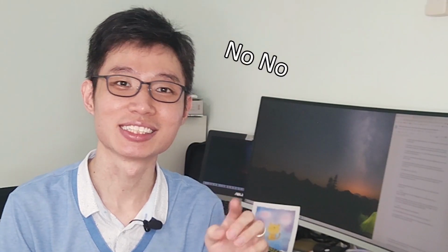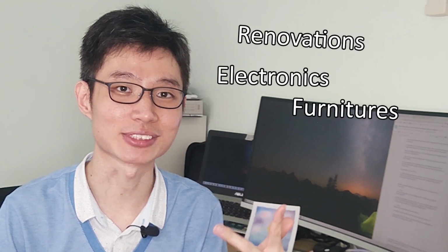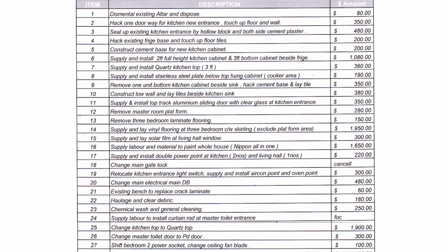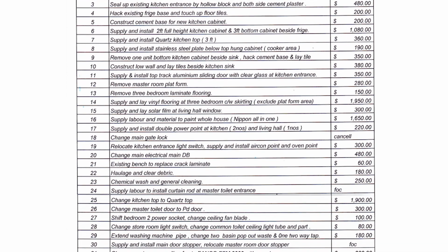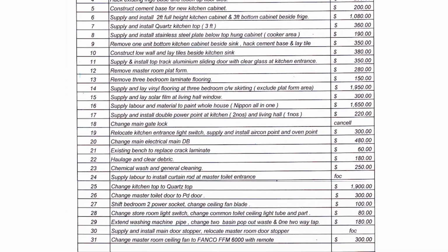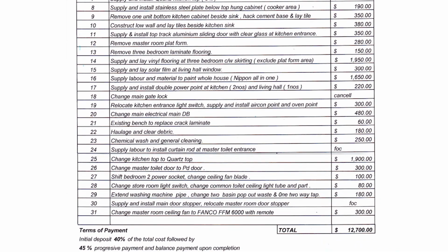You would think that it is finally over when you pay off the upfront cost. But no, it is just the start. You still have to do renovation, buy electronics, and buy furniture for your house. Luckily for us, the renovation was relatively minor because the previous owner left the house in a near perfect condition. We only changed the kitchen entrance, added a new kitchen top, replaced the flooring, done some wirings here and there, some paint jobs, and some other miscellaneous stuff, which added up to about $12,000.